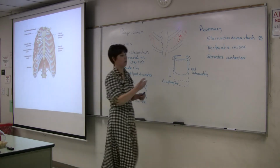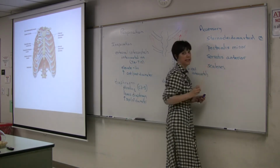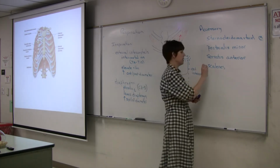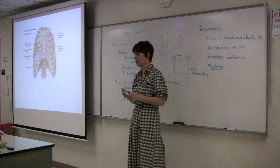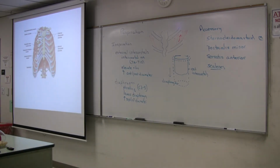The last set are ones you probably didn't hear of in Bio 430, called the scalenes. These normally function in accessory respiration. They come off the cervical vertebrae and insert onto the first rib and the clavicle. And here's the sternocleidomastoid, and there's 3 of them right here. The nerves into your arm, the brachial plexus, pass between them. And so sometimes if they're swollen, they can cause a compression of the brachial plexus. But those are the scalenes right there.